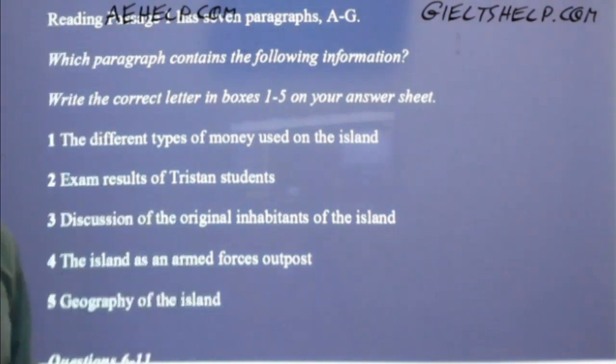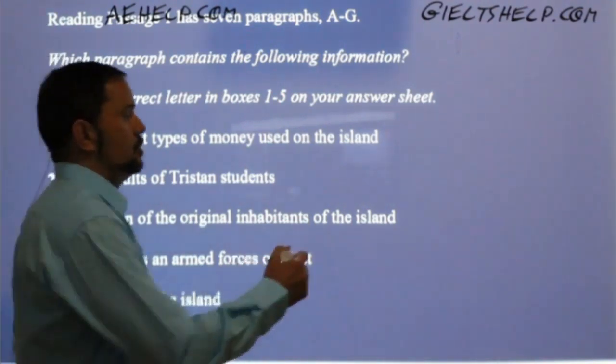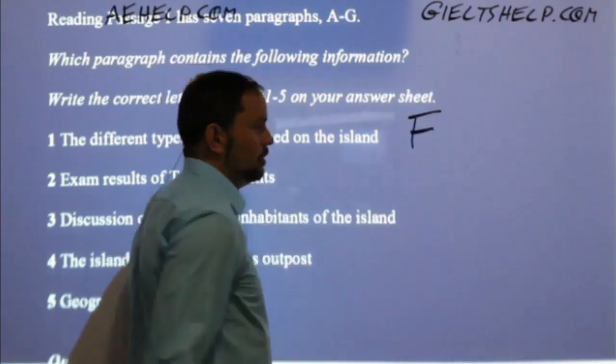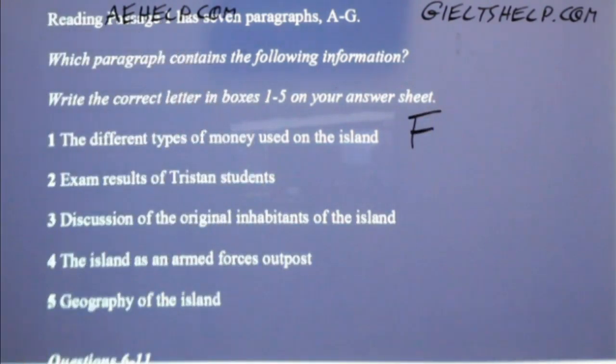Firdav Zainab says F. Yeah, we just visualized it. There's no way you should be searching for this. Okay? So you should know right away. We talked about the potato, the British pound, the St. Helena pound. That was clearly F. It was the second to last paragraph.